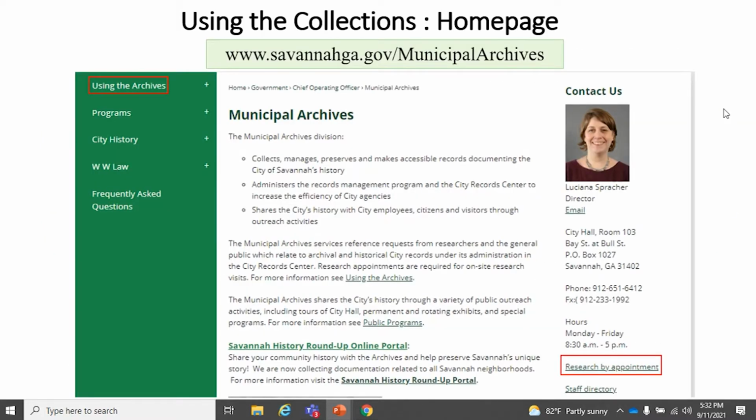So you want to use the Municipal Archives. Where do you start? Well, a great place to start is our website. Our website is www.savannahga.gov/municipal-archives. Hopefully that's nice and easy to remember. When you type that in, this is what you will come up with.